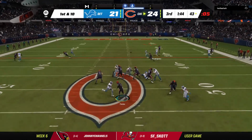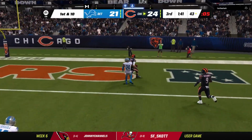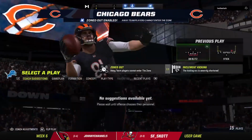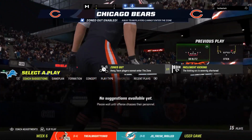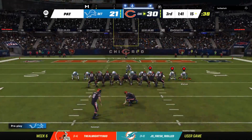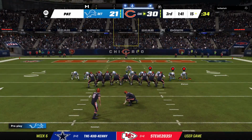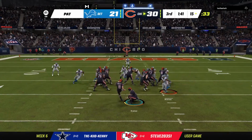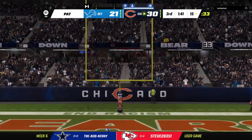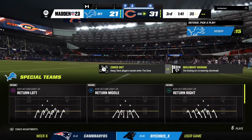It's Fields. Got a man, it's caught inside the 10. Touchdown, Chicago. Mike Gesicki, 43 yards, as his guys are able to extend their lead. Point after, right down the middle, and his guys will take a 10-point lead.